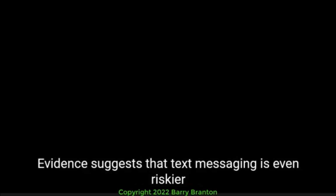Evidence suggests that text messaging is even riskier than talking on a cell phone because it requires you to look at a small screen and manipulate the keypad with one's hands. Texting is the most alarming distraction because it involves both physical and mental distractions simultaneously.